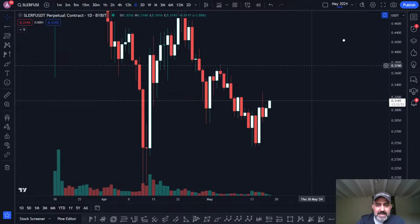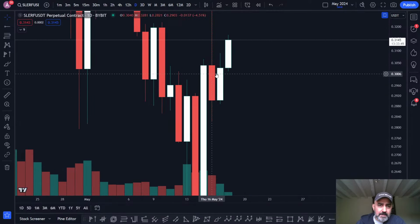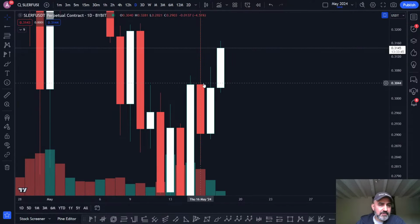Let me just update my volume levels now. Look at the daily candle yesterday. I wanted the highest close as possible. I think that was quite bullish. Look, we had a little reaction off the daily level, but we went up and we took a large amount of liquidity. And then today, as the price opened, a little pullback, and then we're off.